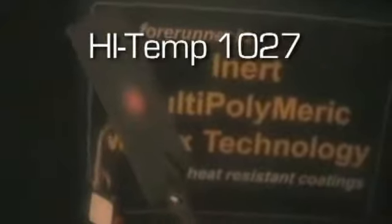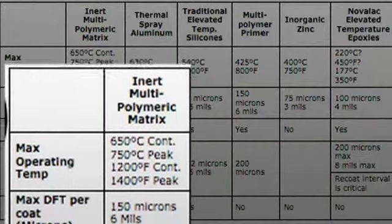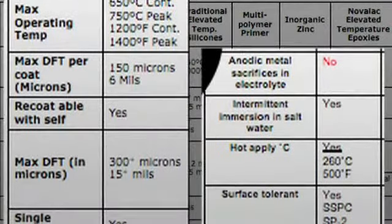HITEMP1027 works at temperatures from -300 degrees Fahrenheit to 1200 degrees Fahrenheit and can be applied on surfaces up to 500 degrees Fahrenheit. It is ideal for CUI service for both carbon and stainless steel substrates.